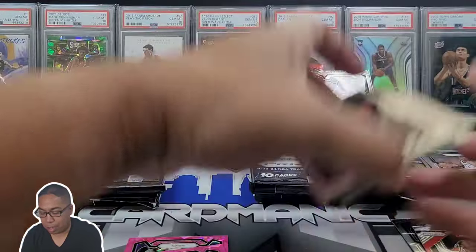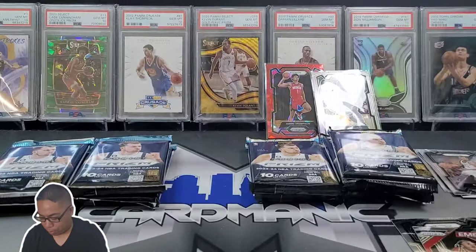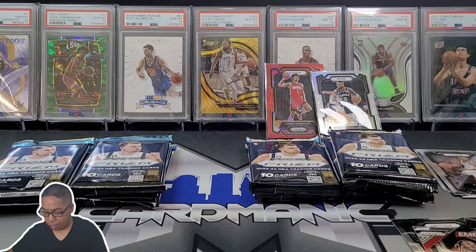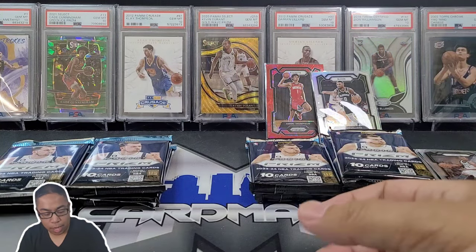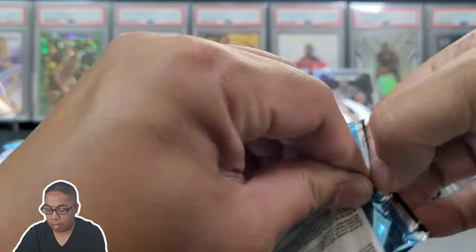All right. A little bit of an interesting pack. I'm not sure why they put pinks backwards, but there we go. Let's get our lights off to the side. Get these guys rookies. All right, Target yet again.